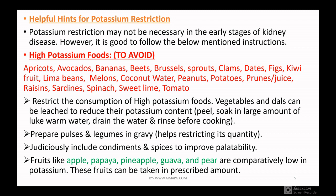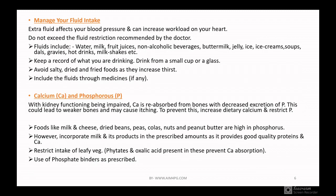Vegetables and dals can be leached to reduce their potassium content. You can peel them and soak them in a large amount of lukewarm water. Drain the water and rinse before cooking. Prepare pulses and legumes in gravy to help restrict their quantity. Judiciously include condiments and spices to improve palatability. Fruits like apple, papaya, pineapple, guava, and pears are comparatively low in potassium, so these fruits can be taken in low quantity. Now, manage your fluid intake.